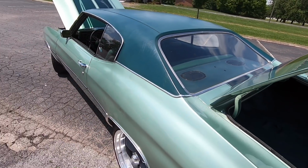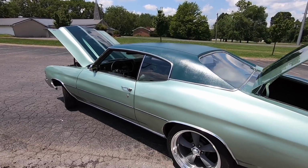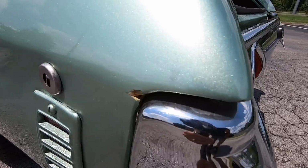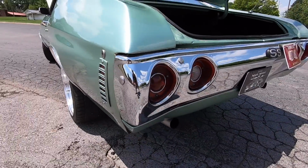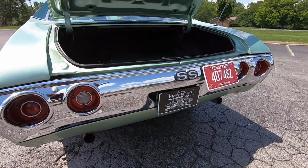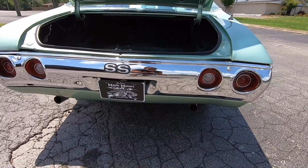Trim around the windows looks pretty good, all down the side of the car. We will be dropping the hood towards the end of the video. A little chip right here where the bumper meets. Back bumper actually looks new. That thing looks nice. Let's pull this off. Somebody's replaced that for sure.